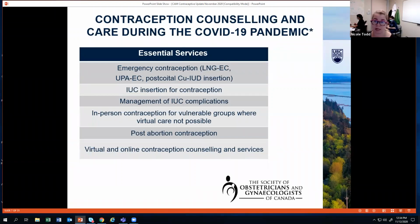Any sort of IUD, IUC inserted for contraception, management of any IUD, IUC concerns, in-person contraception counseling for vulnerable groups where virtual care is not possible, post-abortion contraception, and then also making sure that we maintain access for virtual and online contraception counseling and services.